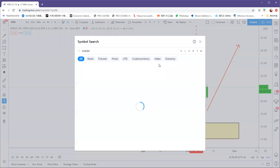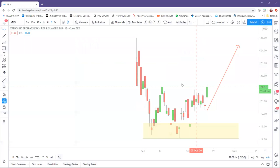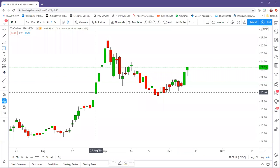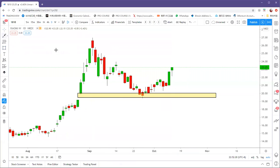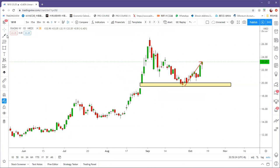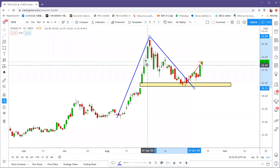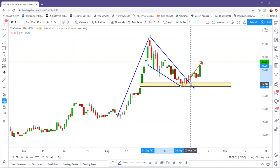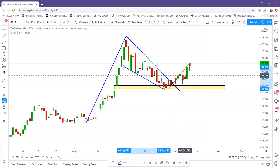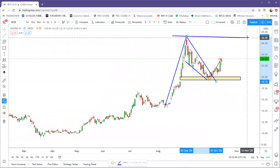And for Xiaomi, let's check. Xiaomi has a strong rally from 19. Did you enjoy this move? I said this is a flat pattern: up, side, flat. 19 supported, goes up, so now it has another $3 move. I think Xiaomi is still okay to hold. Just hold. It may break a new high.